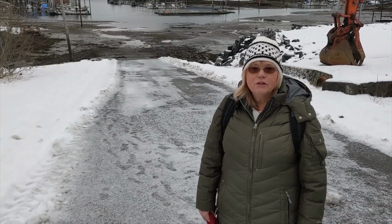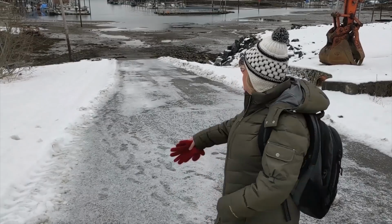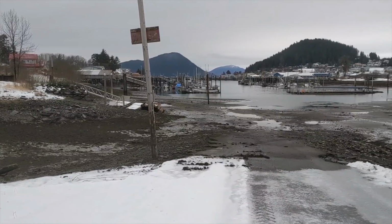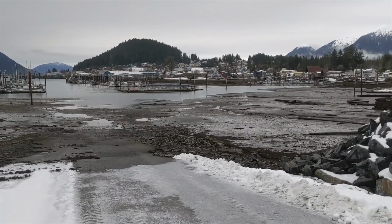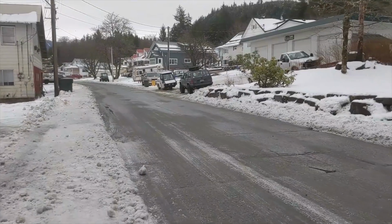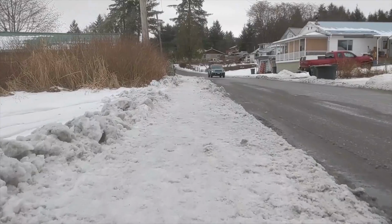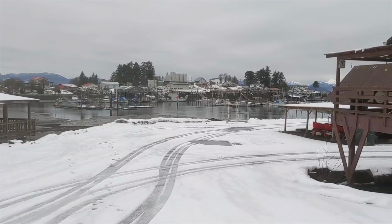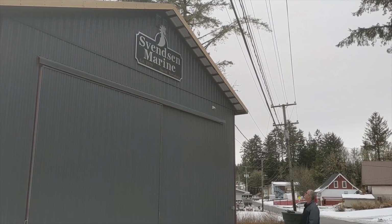Hey everyone, we are walking into town today. It's about a mile into town. It's 32 degrees out. There's some leftover snow on the ground and it's low tide. Here is a view of the Reliance Harbor from the south. You're looking towards downtown. Our walk takes us around the harbor and into the downtown area, where today we will show you many of the shops and services that are available in the downtown area.